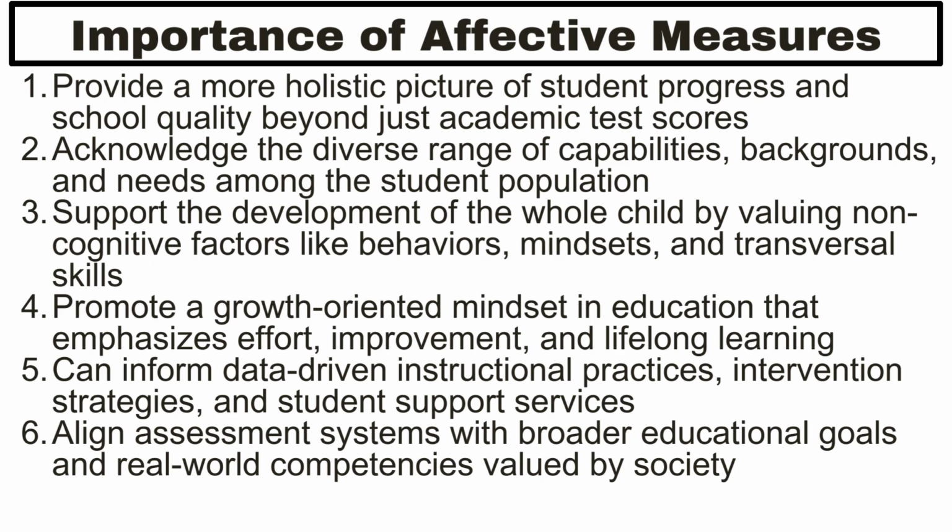The second one is to acknowledge the diverse range of capabilities, backgrounds, and needs among the students' population. So in these affective measures, we acknowledge the diversity of every student, such as their capabilities, their backgrounds, and their needs.